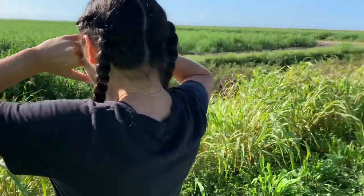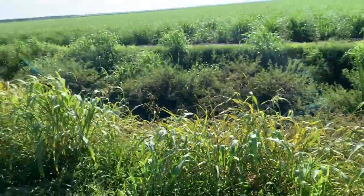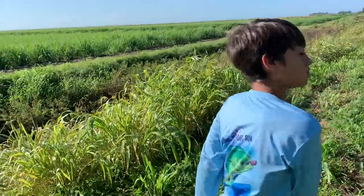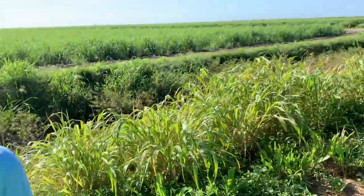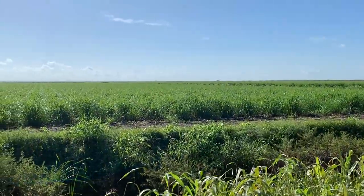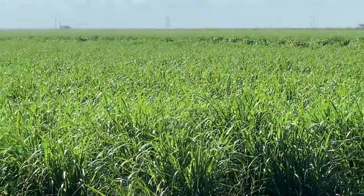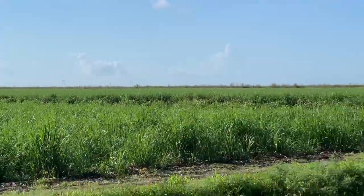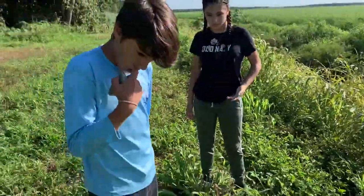Yeah, it's a lot of sugar, isn't it? Yeah, I mean, all of it. What do you think about just how much sugar there is out here? Guys, this sugar gets farmed and shipped all over the place, and one of Florida's main crops is sugar. It's a huge industry down here in South Florida. But look at it all, man. It's just pretty. Miles and miles of sugar cane. All right, guys, let's go check our next traps.